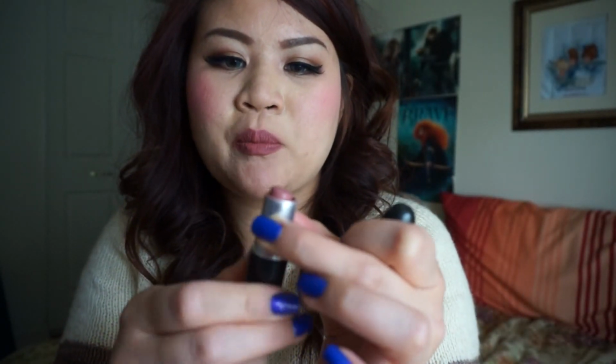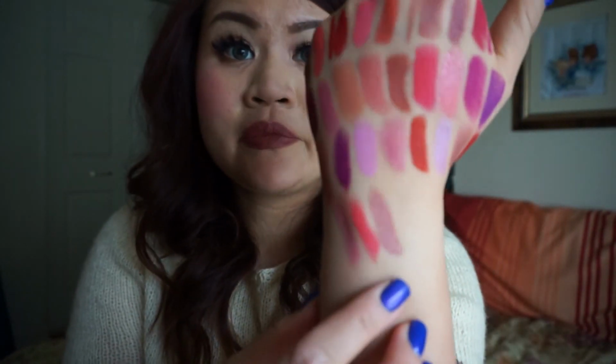So when I apply it, I only take out this much. But it's one of those colors that I highly recommend because it has a brown base, making it look more natural, more human color. And then this one, super old.